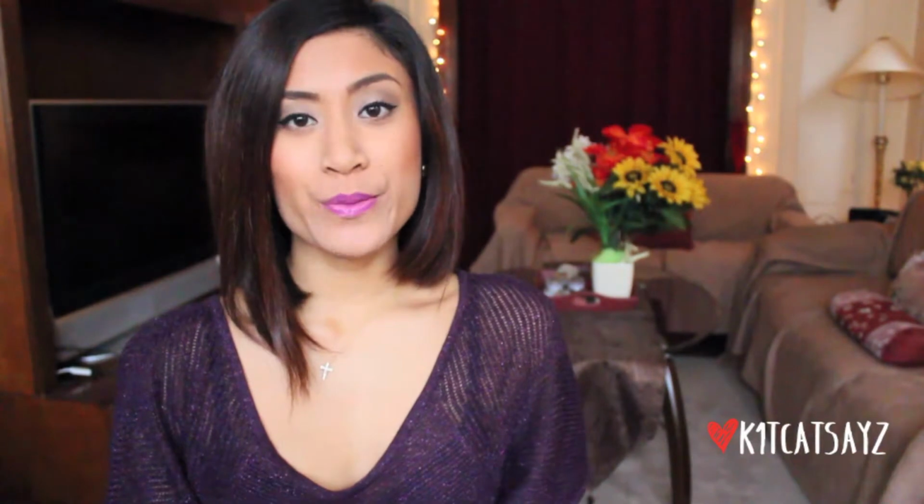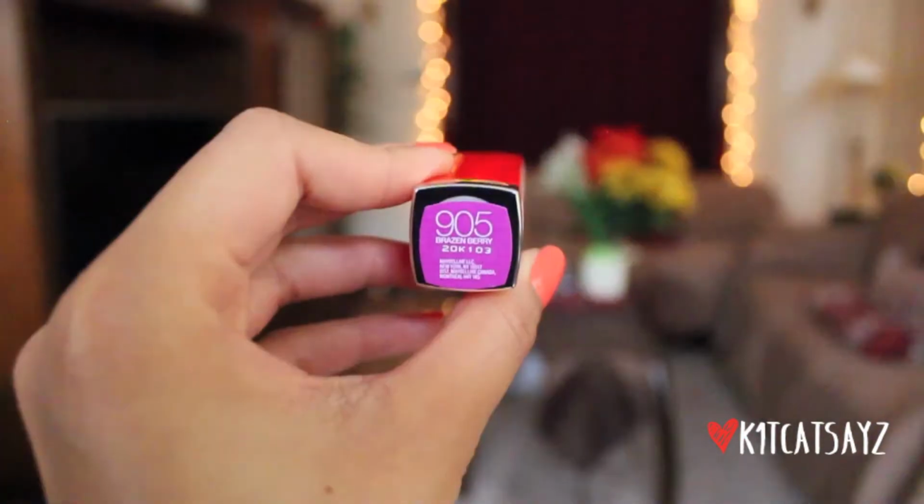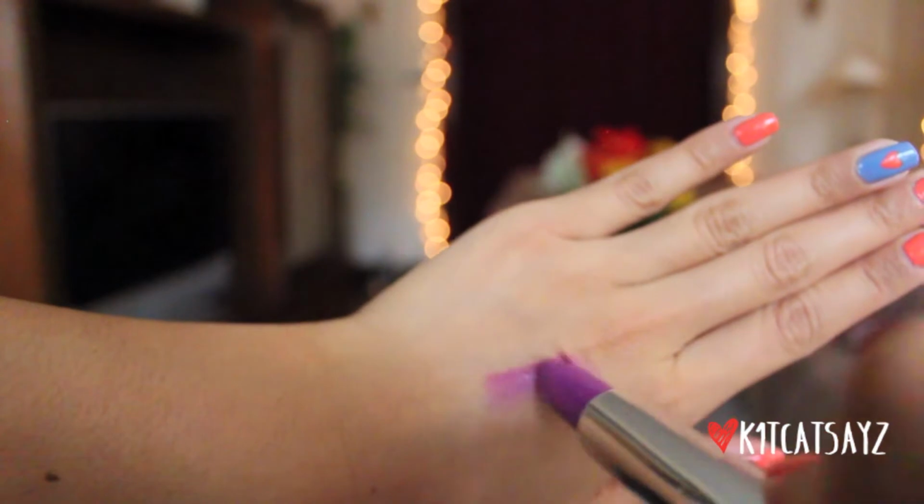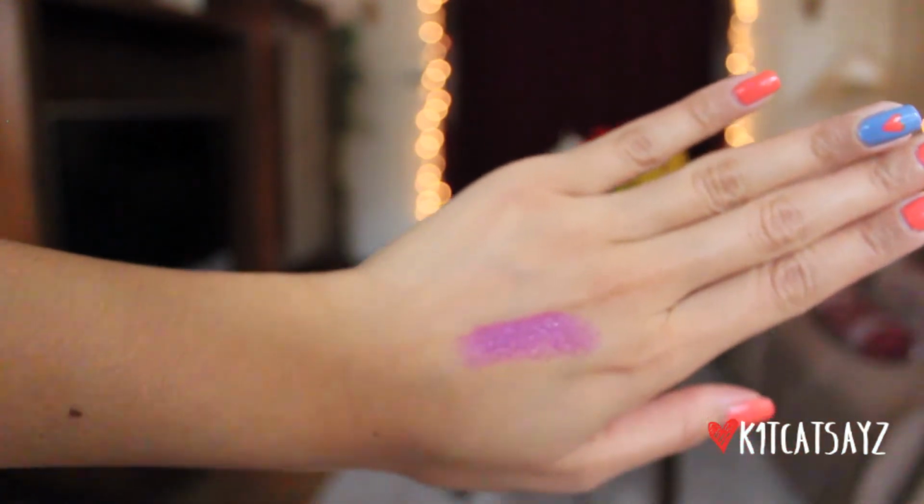So I also went to Bed Bath & Beyond the other day with my friend Risa, and I picked up only one item from there. It's one of Maybelline's Color Sensational Vivid Lipsticks. The one I got is in Brazenberry, and I actually was inspired to get this because of Risa. She had it and she wore it a couple of times, and I was absolutely in love with the color. It's so pretty. This is the color I am currently wearing.